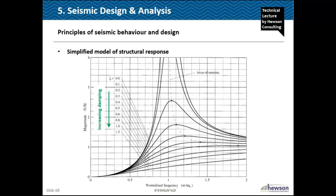And what this is showing is the magnitude, up the Y-axis, of the ratio of the structural movement in response to the applied movement, plotted against a variation in frequency on the bottom, with one representing the natural frequency of the system. And the main point of showing this is to show two things. First of all, that with increased damping, the response of the system reduces. And secondly, which we know, that the response of the system is highly dependent on the applied frequency of loading relative to the natural frequency or the modal frequencies of the structure.